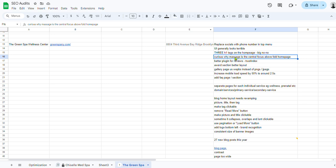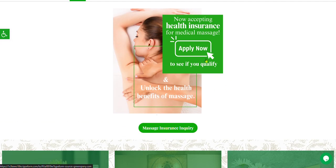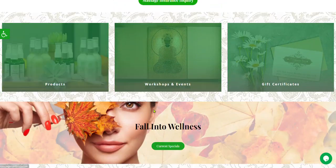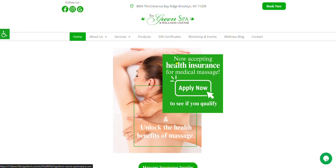That's why I mentioned it here in my notes that I'm curious why medical massage and insurance is such a central topic above all the other services. So I think we could push it down and keep the main focus of the homepage on that this is a spa, this is what we do, and this is where we're located.